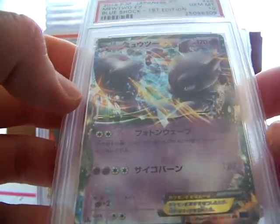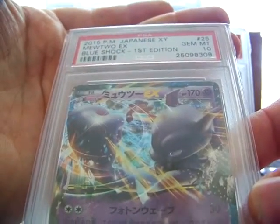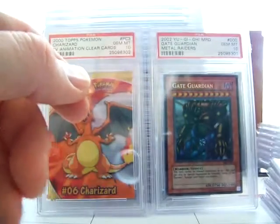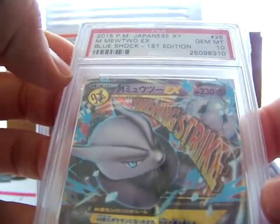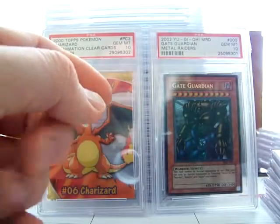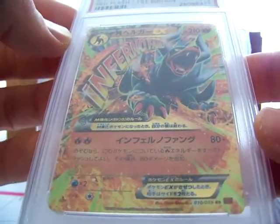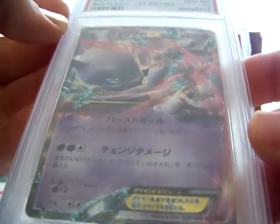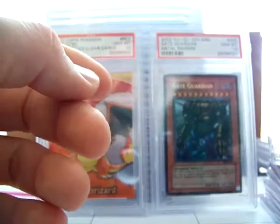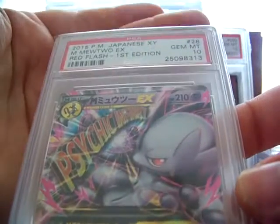Next we have a ton of Mewtwos because I love Mewtwo and I decided to send all these. Blue Shock, Gem Mint 10, the regular Mewtwo. And then here's the Mega Mewtwo X as well, Gem Mint 10. Mega Houndoom, Red Flash, Gem Mint 10. Really pretty card. And then the Red Flash Mewtwo EX, Gem Mint 10. Mega Mewtwo Y EX, Gem Mint 10.